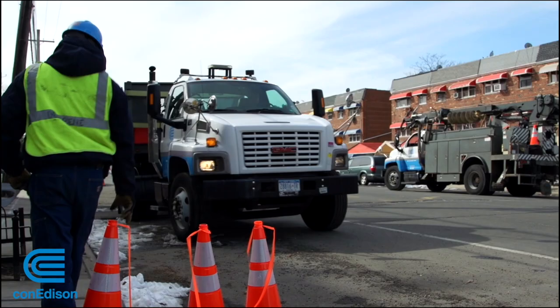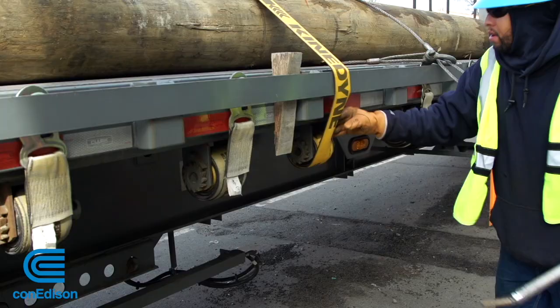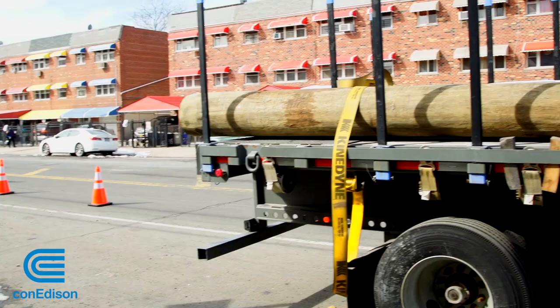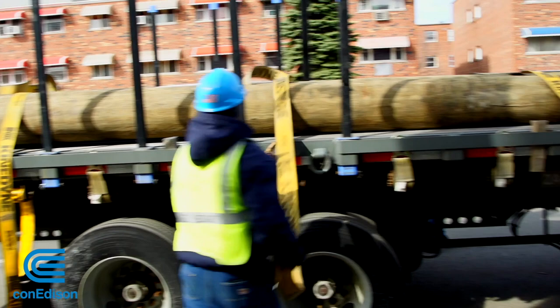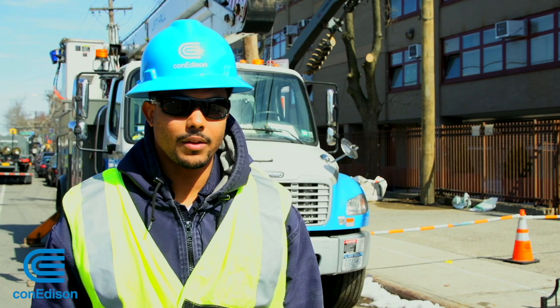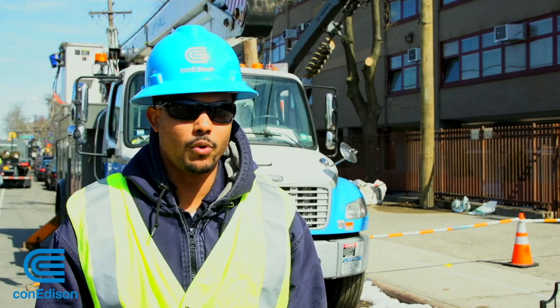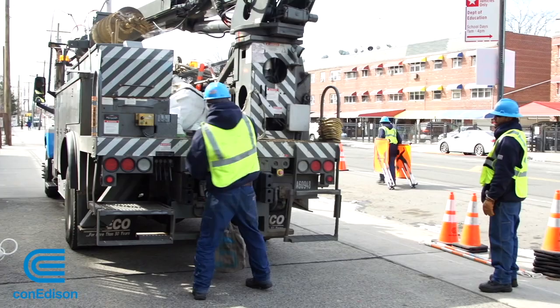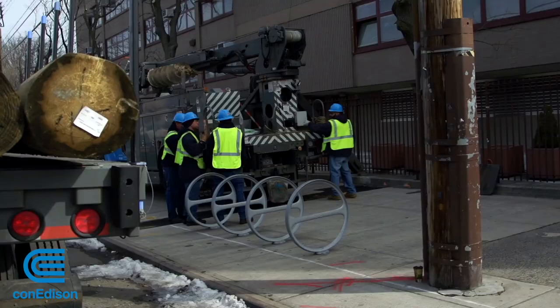This is a Con Edison truck arriving in the Bronx to install new overhead electrical poles. These poles hold in place overhead electrical lines and carry thousands of volts of electricity to millions of homes throughout New York City and Westchester County. Right now we have our crews, our company employees, installing brand new poles for a public improvement job. The city is replacing sewers along this street, and Con Edison needs to move its electrical equipment until the work is completed and then move it back into place.